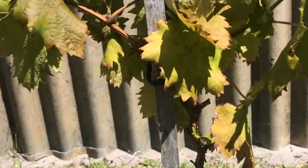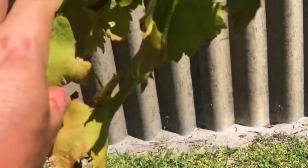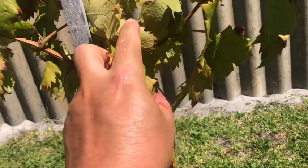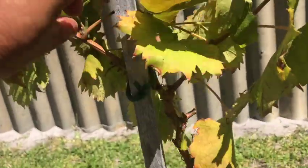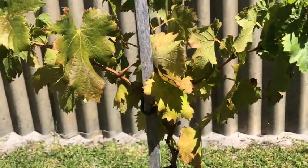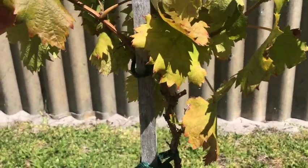So what's the plan for this one in winter? I think we're going to come back. None of these arms have really grown thicker than the pencil width, so I'm either going to cut it. Yeah, I'm probably going to remove this part here, and hopefully something takes off from down here, or just remove it at this level here. I don't really want to keep any of this on because it's just not doing the right thing. And I think we'll give it another shot next year.